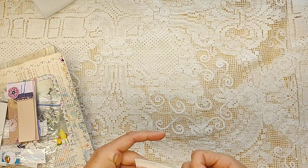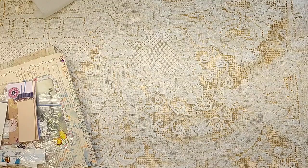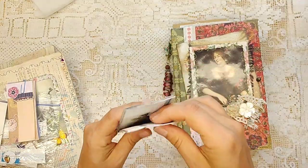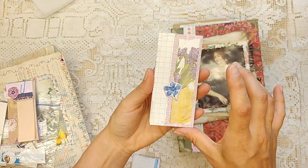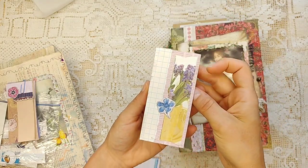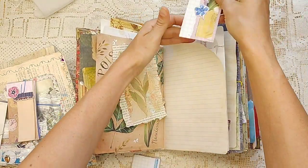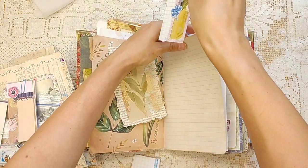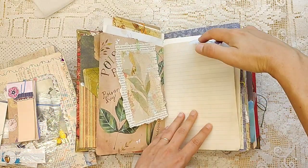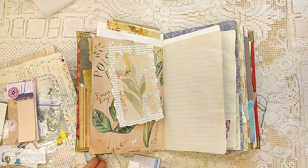We have, these are over the page. Let me pull out an example journal. This is the one Michelle made me that I show frequently. So these are over the page little ephemera pieces. It is a grid paper, graph paper. Both sides are collaged, and this is how I envision them being used, but I'm sure there's many ways you could use them. Just over the top like that. And you can journal on the inside, and both sides are beautiful.